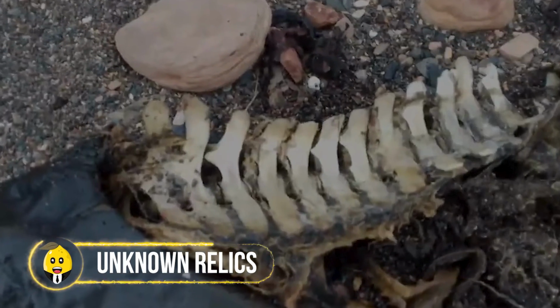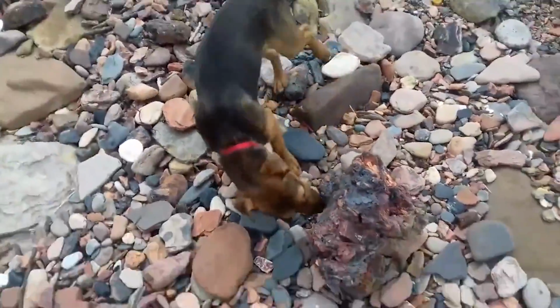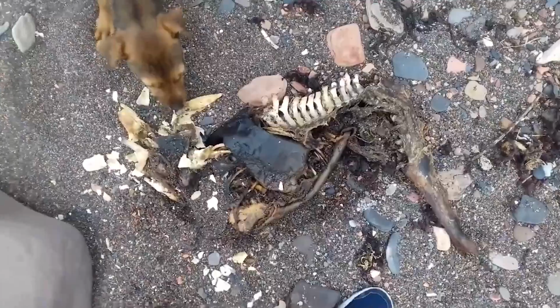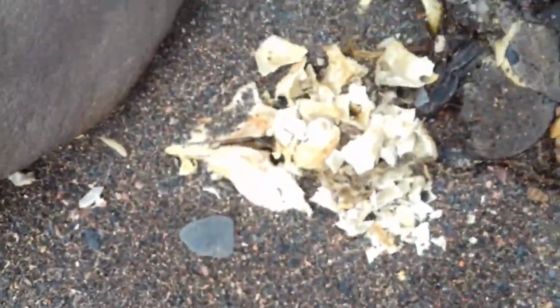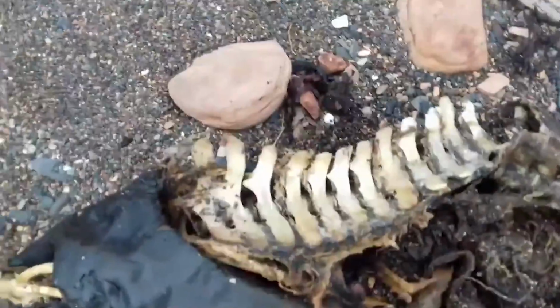Unknown relics. This incident was reported by an agriculturalist who was out on a shore with his dog when he stumbled upon an unidentified mass of flesh and bones. Some of its bones were badly crushed, while a few were intact. The corpse was giving off a very foul smell, so much that even the dog refused to taste it. Some speculated it might be an animal corpse, which was dumped here and was in a later stage of decomposition, but others thought it could be something else entirely. Ultimately, the mystery of the unknown relics is still unsolved.